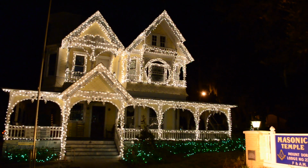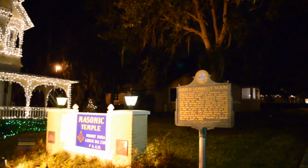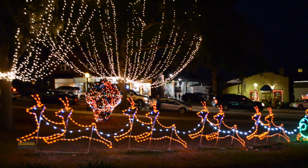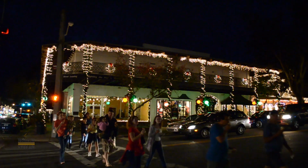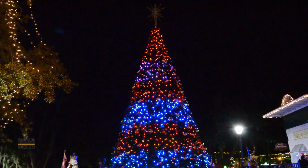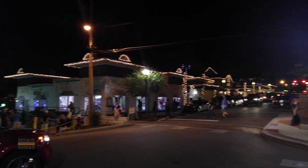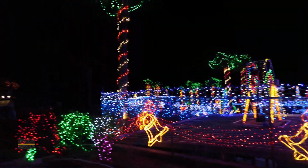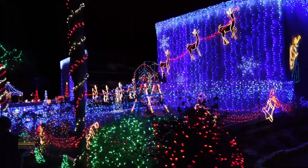Here's the Donnelly House, nowadays a Masonic temple, but the structure itself is in the National Register of Historic Places. And here we are by the marina, where they have this over-the-top Christmas display.